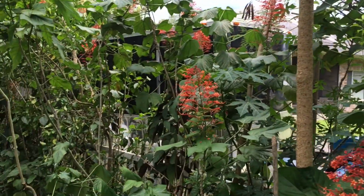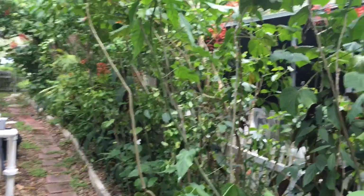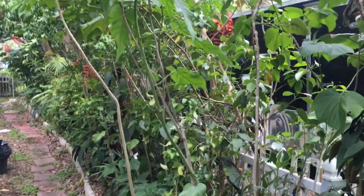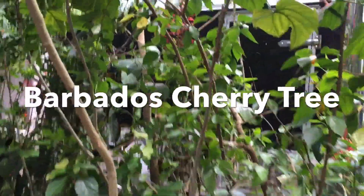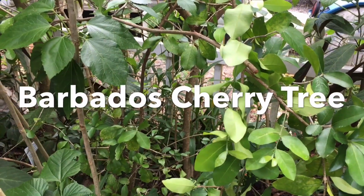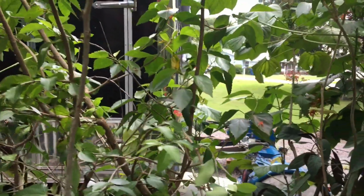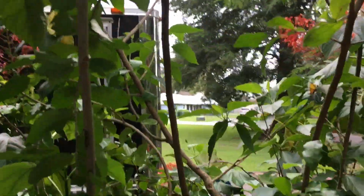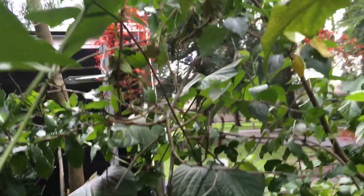What has grown really well is the Barbados Cherry, I believe that's called. And it has nearly doubled. It's a great shrubby tree. Here it is right here. And it blooms sporadically. It has not set fruit yet, and it blooms on and off, on and off. So I don't know what's going on. A lot of this needs a lot of fertilizing. I'm just walking right through it here.